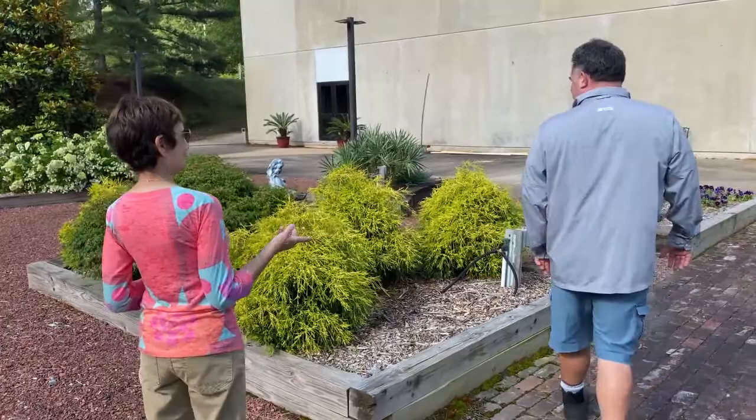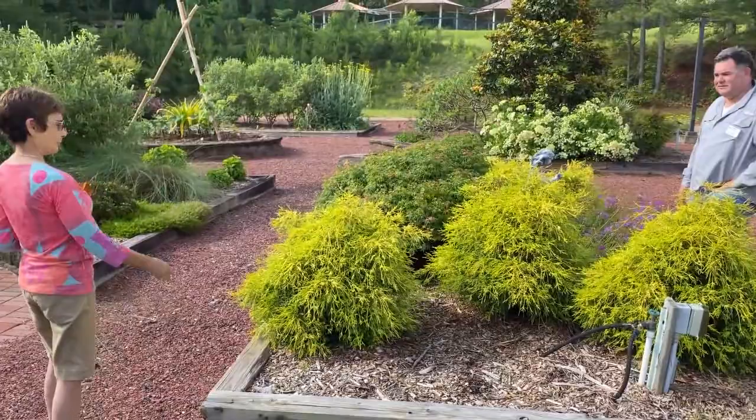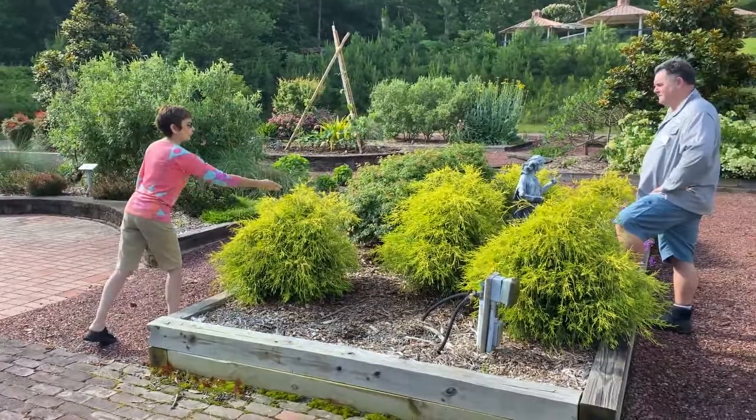Tell us its real name, and then I'll tell you what we call it. Well, it's a golden thread cypress. It's a wonderful plant. And look, the more sun it gets, the more chartreuse it is. Do you ever tip prune yours? You know, we haven't, but we might have to start, because they are getting big.